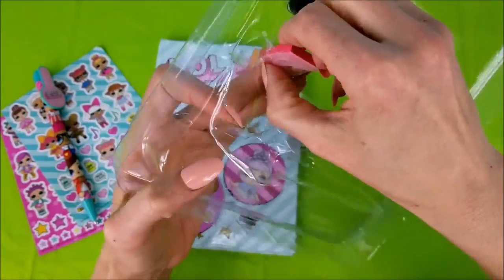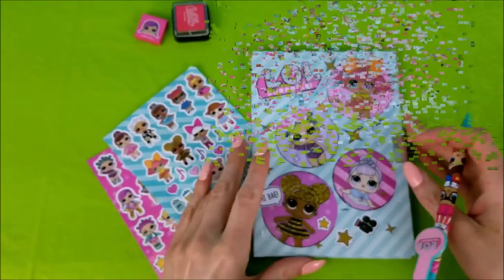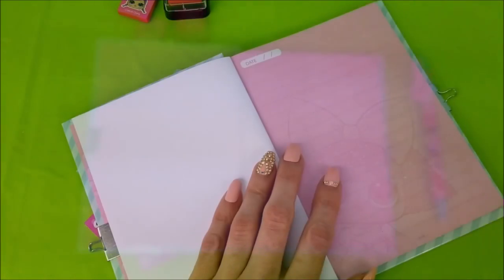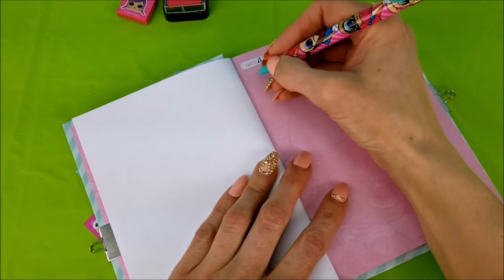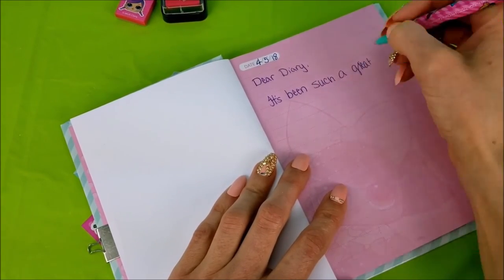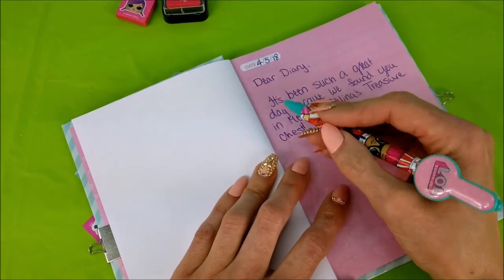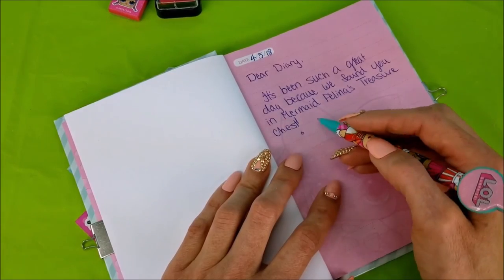And now for our stamp. Oh, Super Baby! And here's our ink. Oh, it says, LOL Surprise! Okay, first things first, it's time to leave a message. First, we're gonna write the date. Then we're gonna say, Dear Diary. It's been such a great day because we found you in Mermaid Felina's treasure chest.